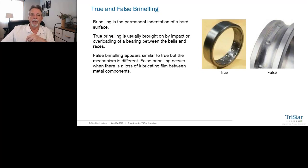Brunelling, true and false brunelling. It's two very different types of brunelling that take place, and the best way to describe brunelling is pitting. And you can see from these pictures there are some very definite differences between true and false. True brunelling is something that you would normally see if there's a lot of impact or overload taking place in the bearing. And it really is just this constant pounding away between the balls and the races. And you can hear that sometimes, even in an automotive bearing, you can sometimes hear this clicking noise. It's not uncommon to hear in a wheel bearing. And sometimes that is this brunelling process that's taking place, even in a lubricated condition. If the lube gets used up pretty well or gets old, you can start to generate this brunelling.